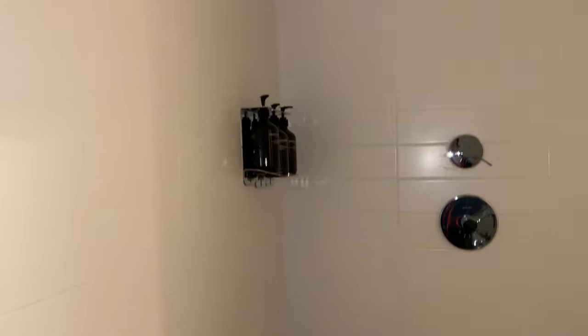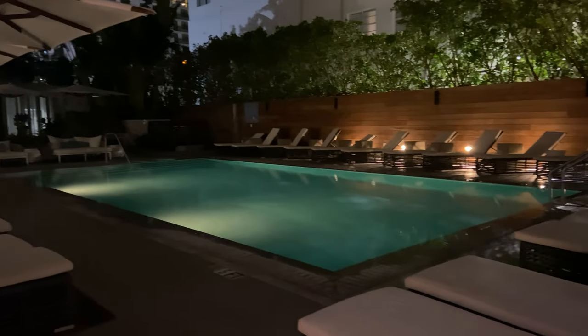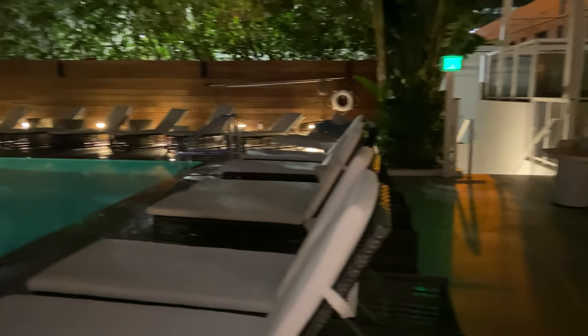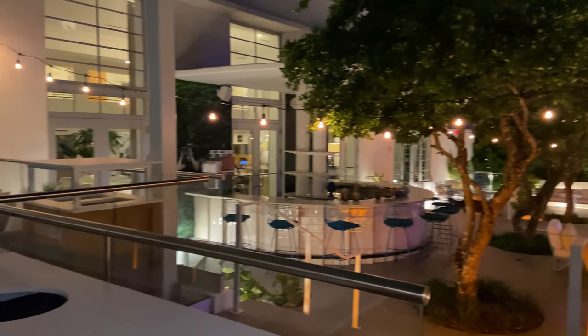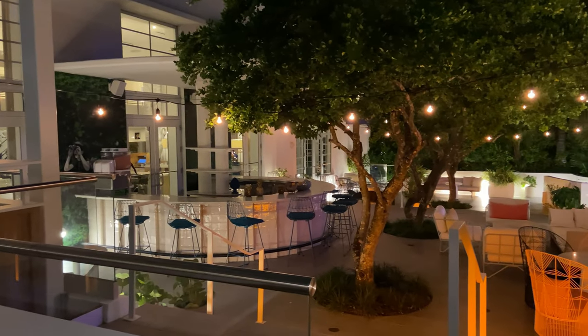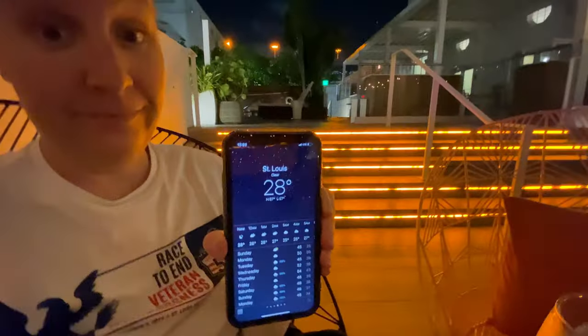So, there we go. Pool area. We thought we'd come down and bring a little drink. Well, not to the pool, but what do you think? We'll have to show it in the daylight. There's a lot of seating, and it looks like there's a little bar out here that you can sit at. So, twinkle lights. Nice courtyard. And here is back home.